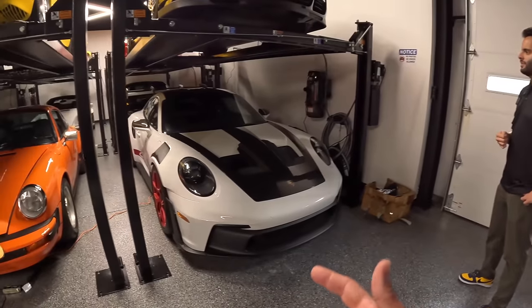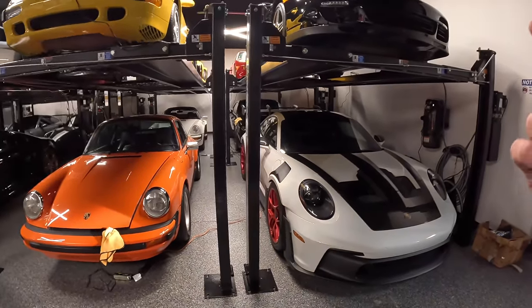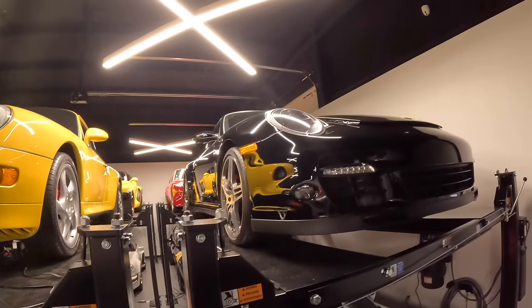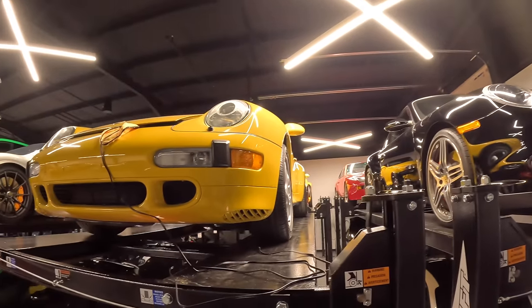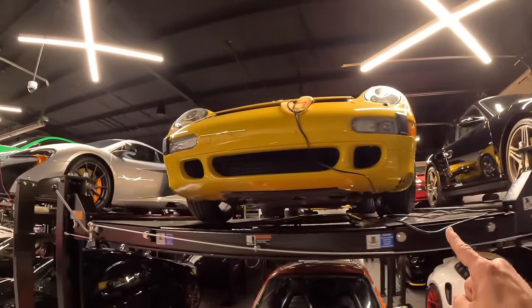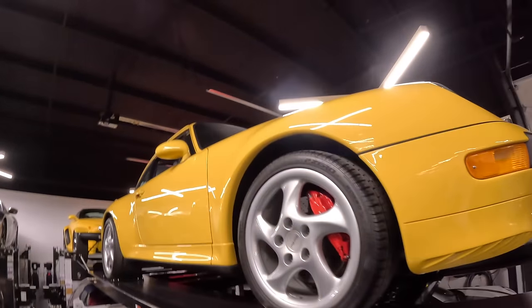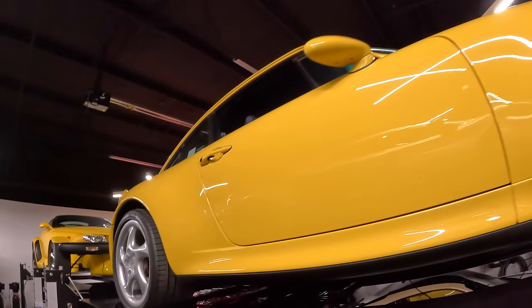Okay, so GT3s, we also have GT Tourings. We got Porsche turbo. That's a turbo manual. And in the back there, wait, this is an air-cooled turbo, right? That's a 96 911 turbo, 15,000 miles in beautiful fly yellow.